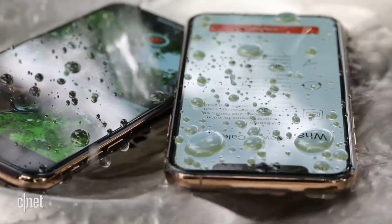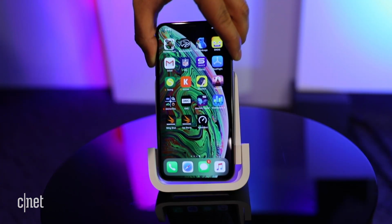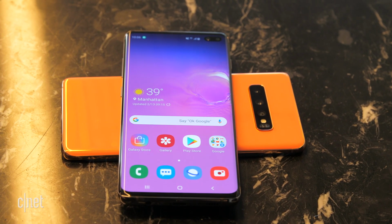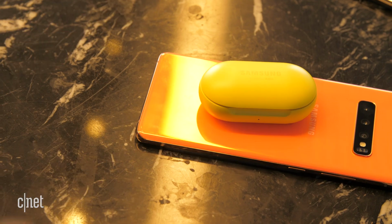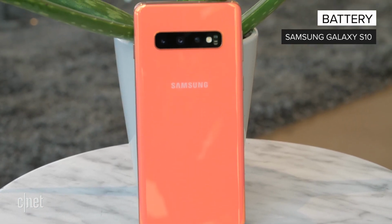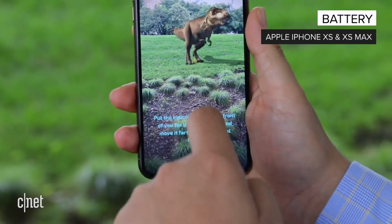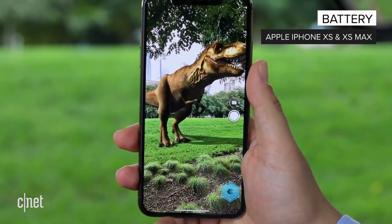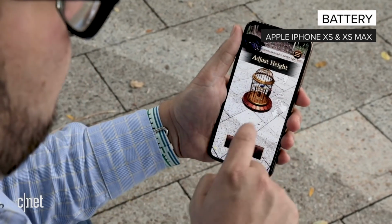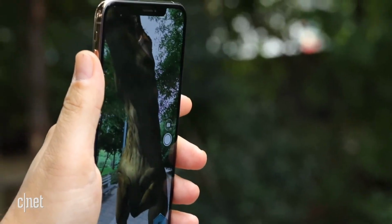Both phones are rated as IP68, which means they're water resistant, and wireless charging is standard on both, but the Galaxy also supports wireless power share. You can charge any Qi device like the Galaxy Buds from the back of the phone. Samsung has a 3400 mAh battery on the S10 and 4100 on the S10 Plus. Apple doesn't release official battery capacities, but in teardowns, the XS and XS Max appear to have a smaller battery than the Galaxy phones respectively. But real-world performance is always variable, so stay tuned for our battery tests.